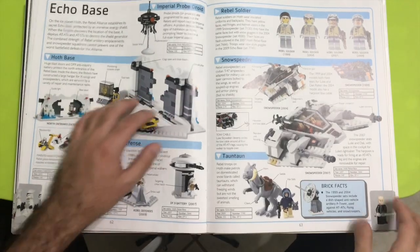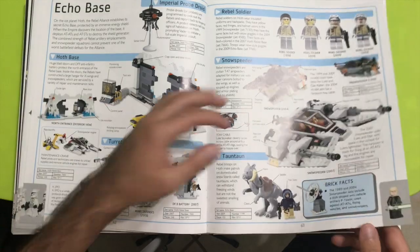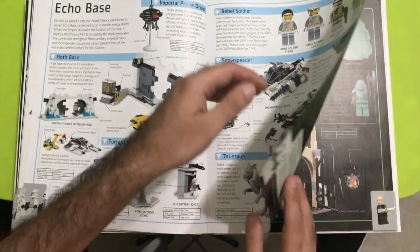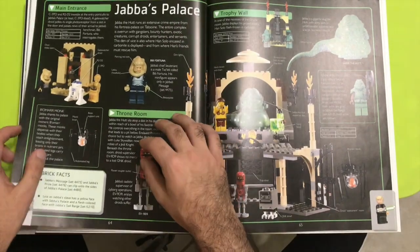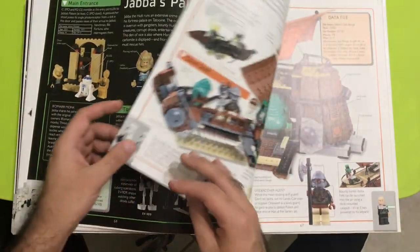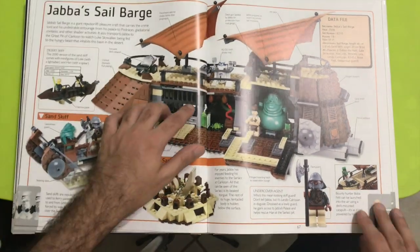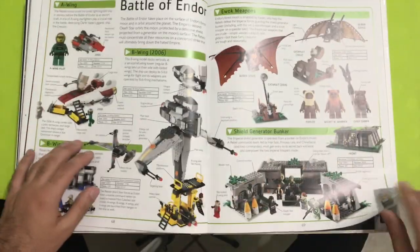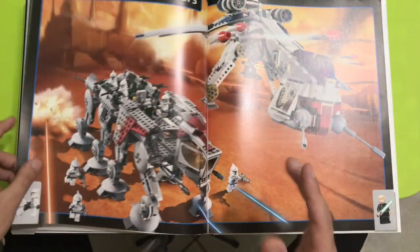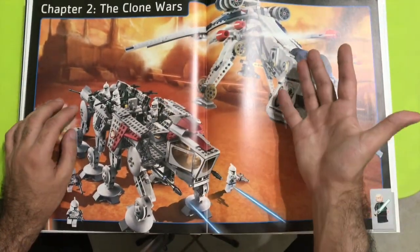We got some more Rebel stuff. We have Hoth, a lot of snow speeders. Since then, LEGO has made many snow speeders. I think snow speeders are one of the most repeated LEGO Star Wars sets of all time. We got Jabba's Palace, Jabba's Sail Barge, some Ewok stuff. As you can see, we're moving into Episode 6 territory and the Clone Wars.